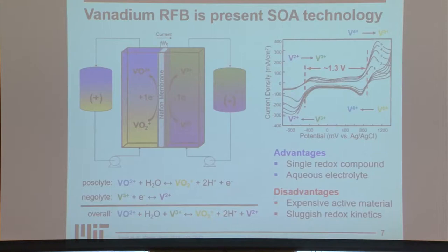And so the way a vanadium redox flow battery works is on the positive side, you have vanadium 4 and vanadium 5, and on the negative side, you have vanadium 2 and vanadium 3. The redox couple gives you about a 1.3 volt cell voltage. An advantage of this system is that because the system is entirely vanadium, if you have crossover of active species, you have self-discharge, but that capacity is recoverable because you can simply remix the electrolytes and start again. And because vanadium is dissolved in aqueous electrolyte, this does limit our cell voltage a little bit. But because aqueous is much less toxic and more easily available, this is still considered an advantage.